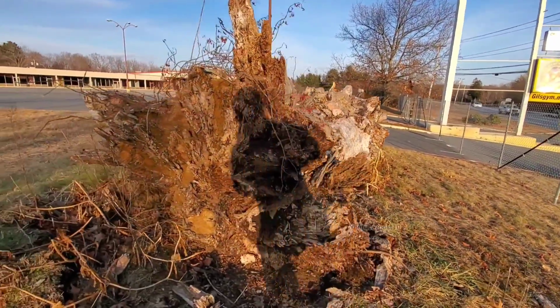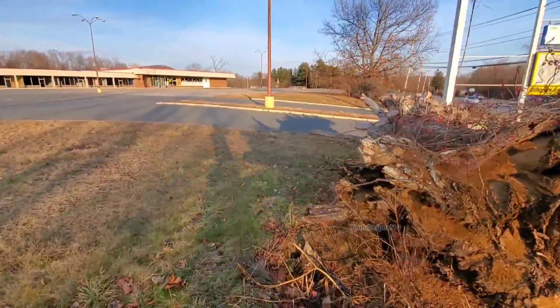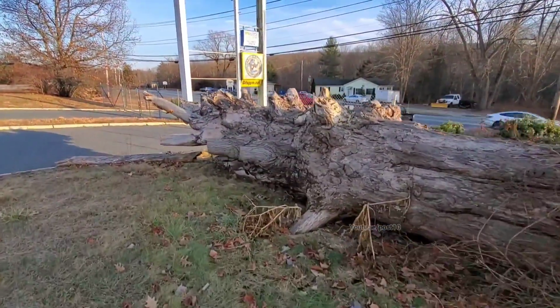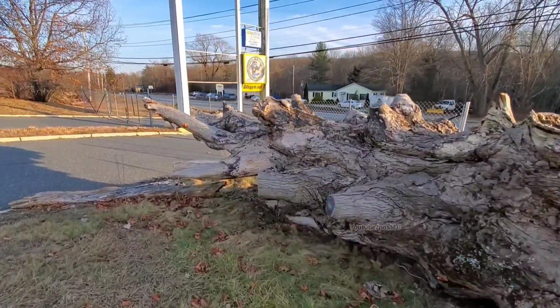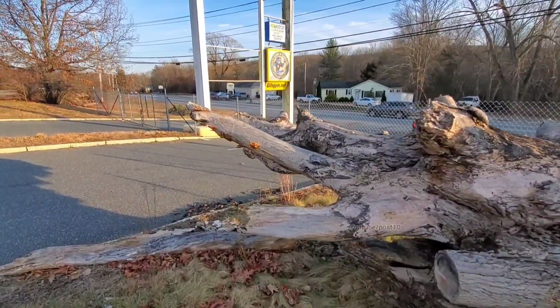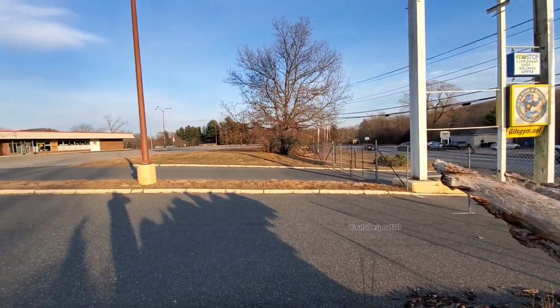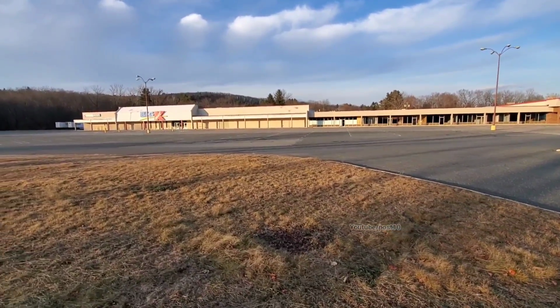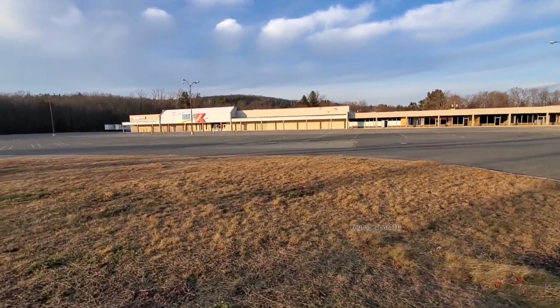And it was still alive. There was also a few other really big maple trees. And you know what ultimately killed them? The gypsy moth infestation. The European gypsy moths have wreaked havoc in this area and a whole bunch of other towns around it. I have videos from about 3 years ago.